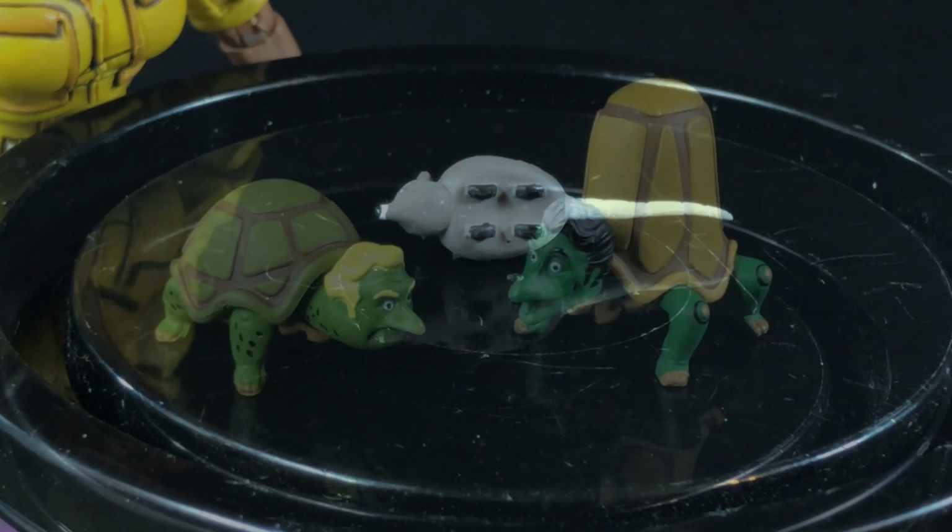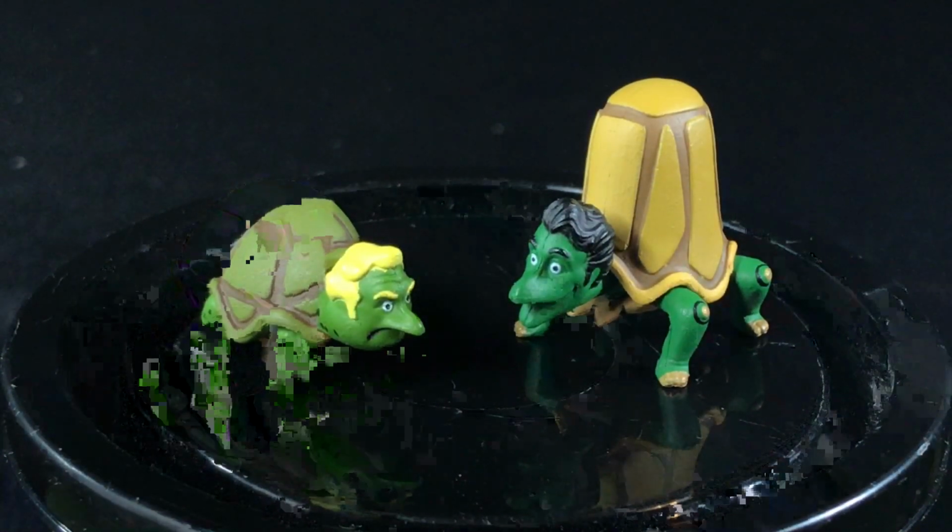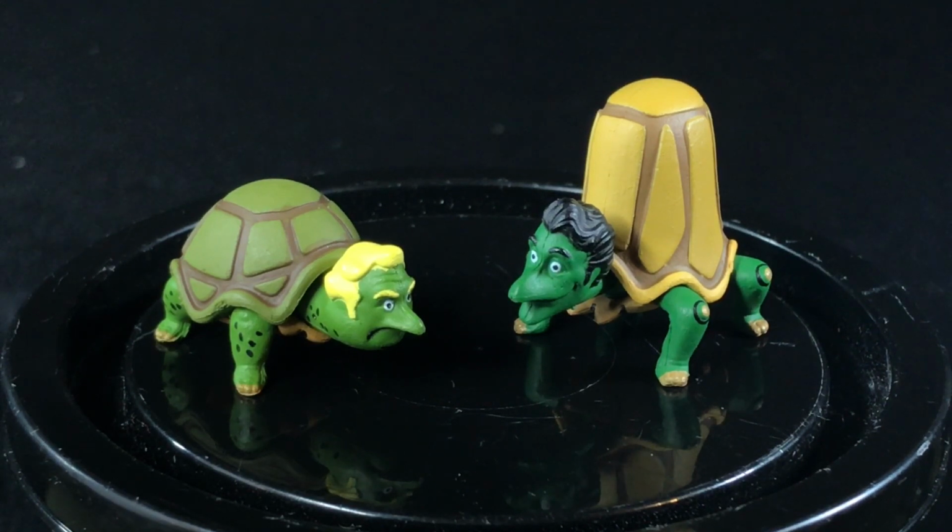All good. Here you have Burn and Vernon mutated into freakishly deformed-looking turtles. I mean, look at the hair in Vernon's shell. Jeez. These guys are pretty funny-looking.